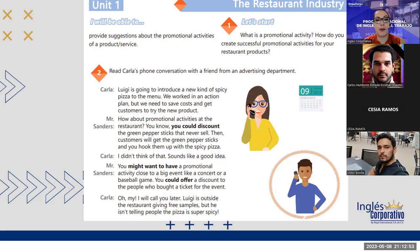You might want to have a promotional activity close to a big event like a concert or a baseball game. You could offer a discount to people who bought a ticket for the event. Oh my, I will call you later. He was outside the restaurant giving free samples, but he isn't telling the people the pizza is super spicy. Sounds like a tongue twister. But he isn't telling the people the pizza is super spicy.